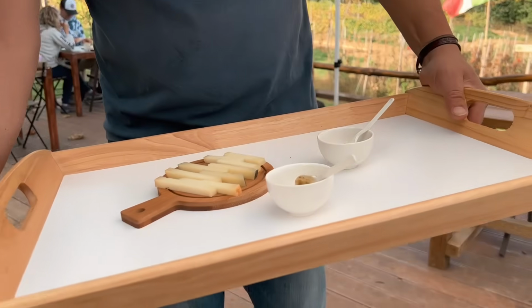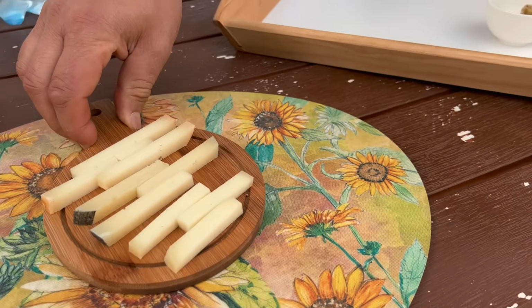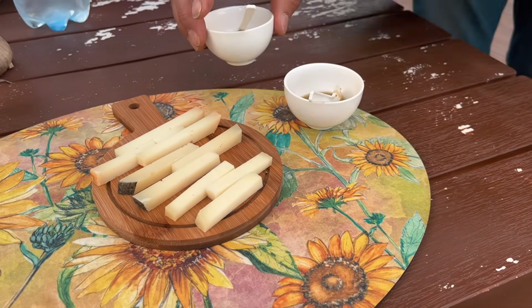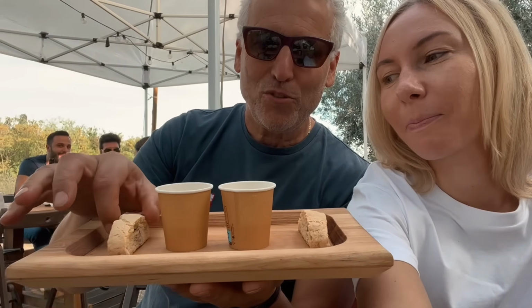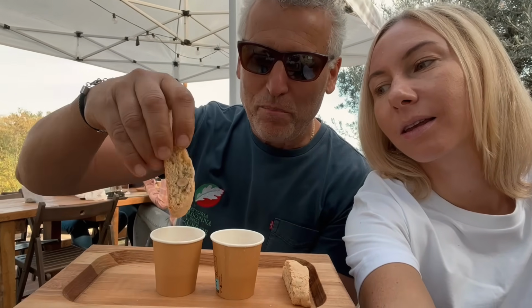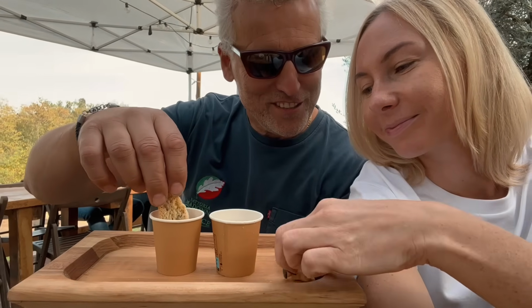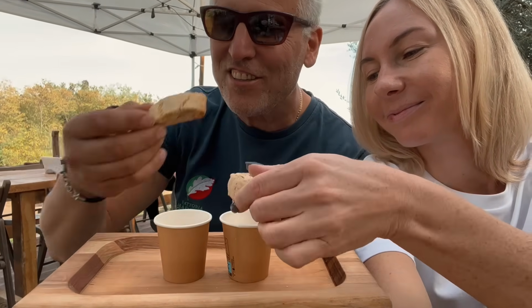Okay. You have a cheese. This is a pecorino di Pienza cheese made with sheep milk, and there are three kinds. Okay, Anastasia. I have Cantucci and Vinsanto. Cantucci, it's a cookie with almond inside, and you must dip it in Vinsanto. Wait 3-4 seconds, and next, eat.